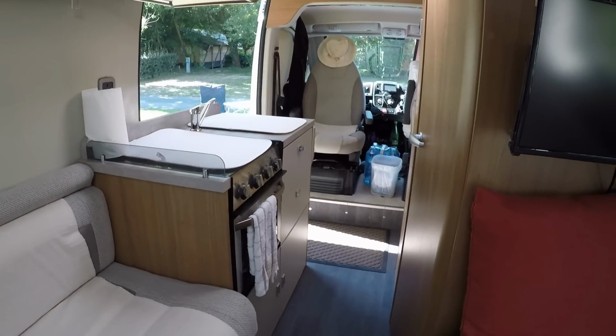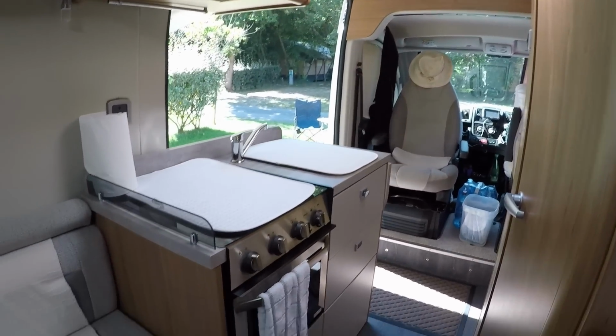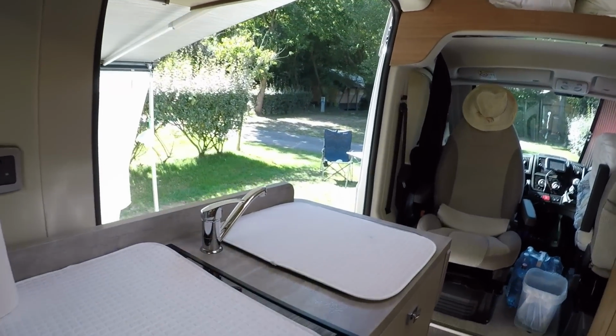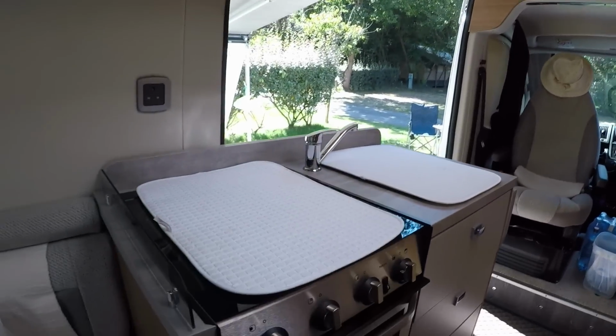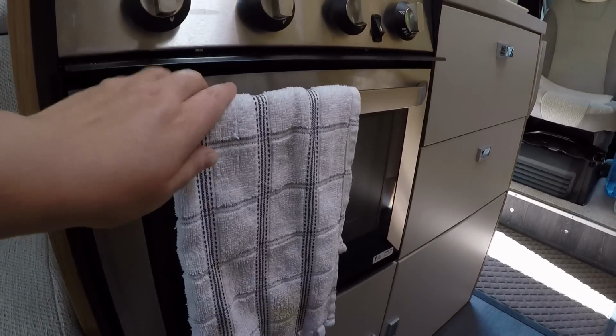And the other really huge thing for us in this new van was the kitchen area. Bernie loves to cook, and the way that we keep our travel budget down is by cooking a lot, by not eating out, making most of our own meals. And this lovely fantastic van has a full-size cooker.